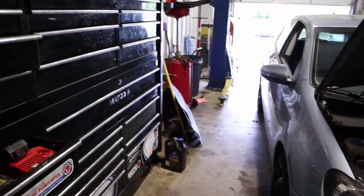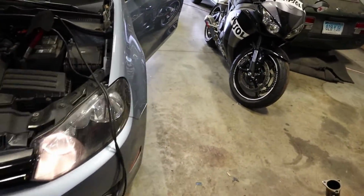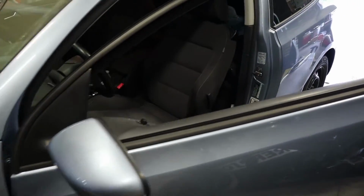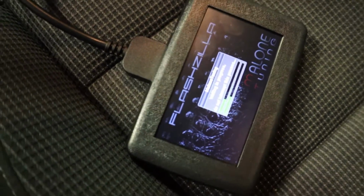The fans are blowing like crazy, which ultimately would kill the battery if you didn't have a charger or you didn't pull the fuse from the fans. So what we're doing right now is, as you can see, that's moving along, and we're just waiting for this to write to the ECU.